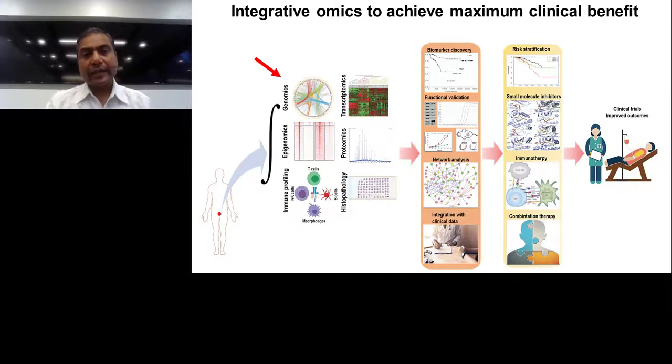of the data. We can develop the metrics to properly stratify the patients into proper risk groups that can benefit from special or specific therapies. We can look for small molecule inhibitors or immunotherapies or various kinds of combination therapies, with the goal of achieving the maximum possible benefit to the patient, good clinical outcomes, and rationally designed clinical trials.